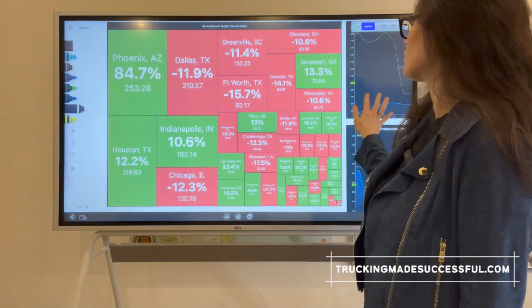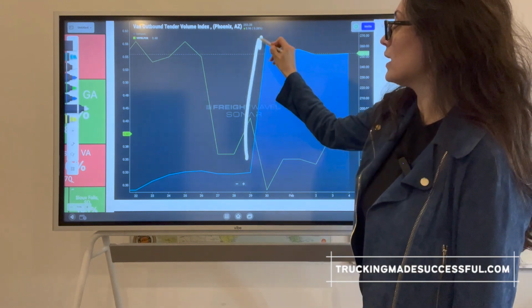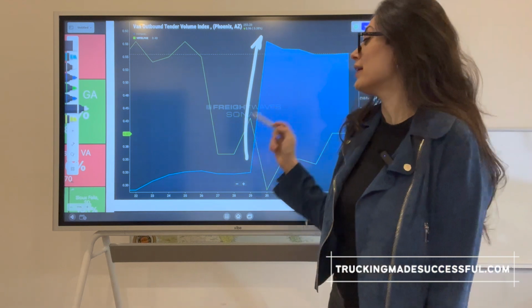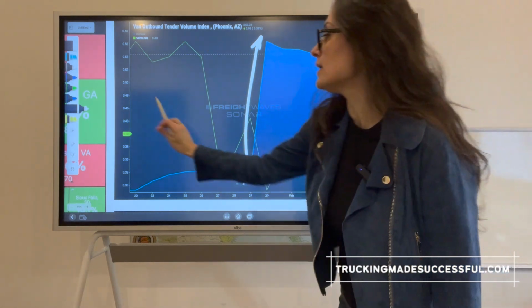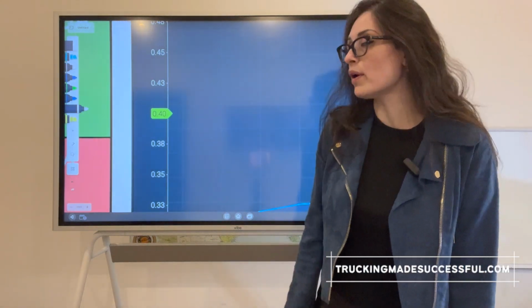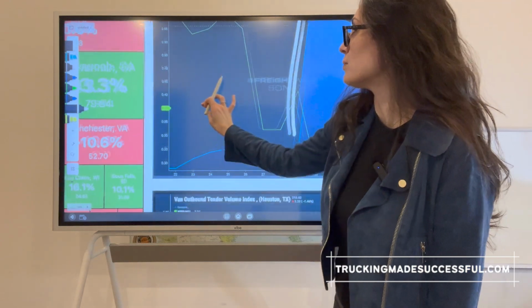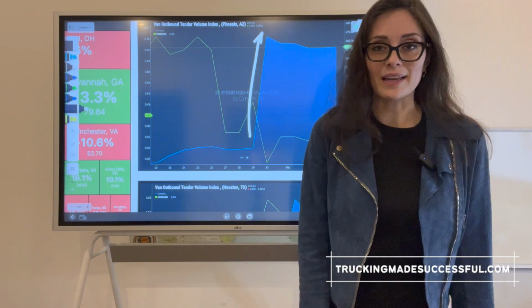So let's take a look for Phoenix, Arizona. So yeah, the volume in blue, it is all the way up here. It kind of shot up into the stratosphere. The problem is that the tender rejection in green is at a measly 0.4%. So basically, yeah, there's a lot of volume coming out of Phoenix, Arizona for vans. You're not going to get a good rate.